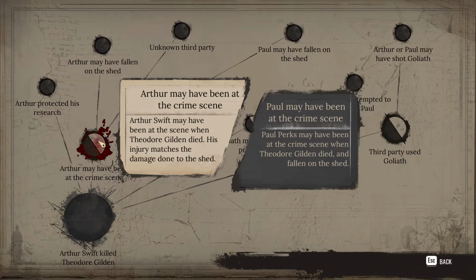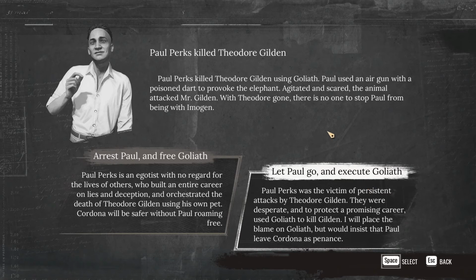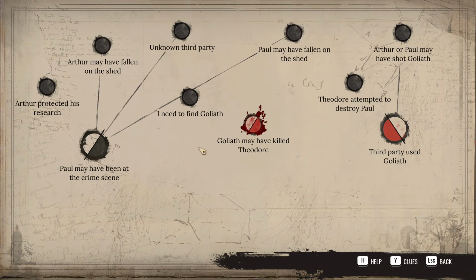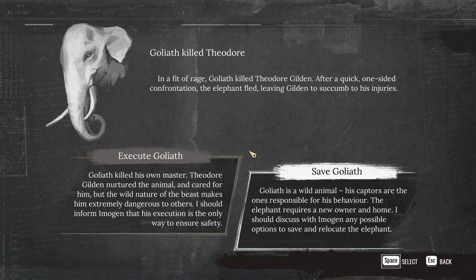This would say Arthur killed him. This would say Paul killed him. In a fit of rage, Goliath killed Theodore. After a quick one-sided confrontation, the elephant fled. While the nature of the beast makes him extreme, I should inform him again. Execution, or save Goliath.